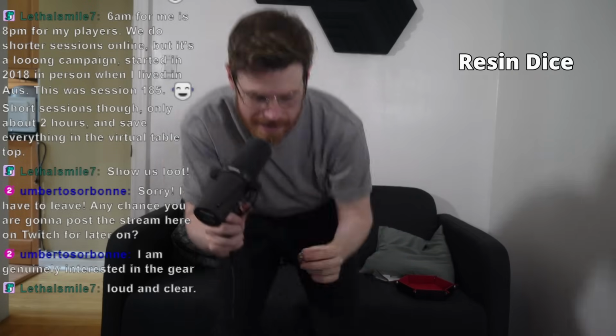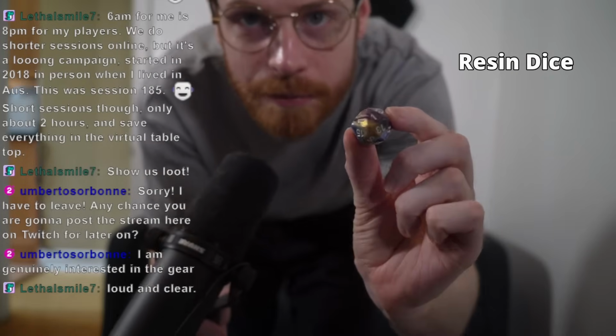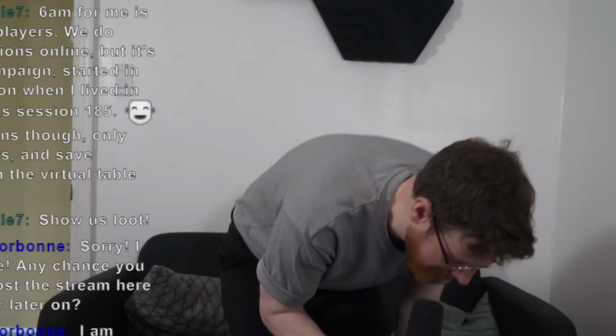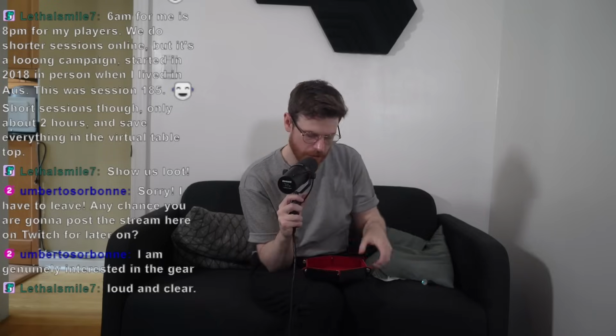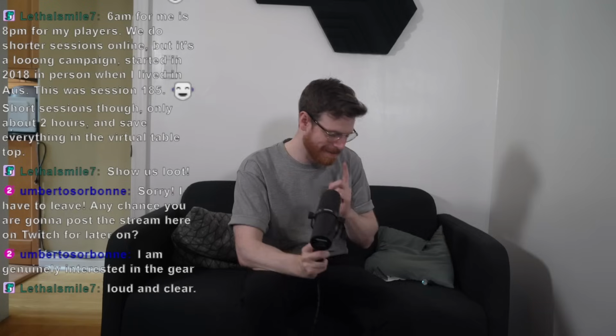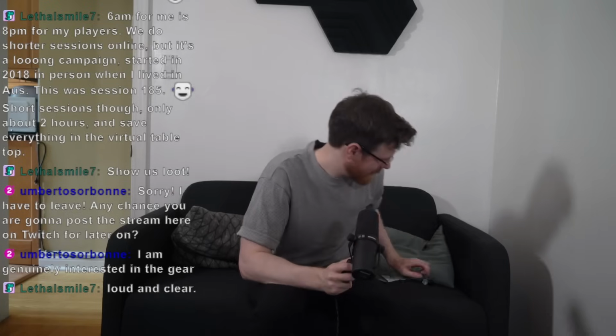So first off, I've got a normal classic resin dice. I don't think I've got the lens to really show you properly, but it's just a basic dice. You can get a set of this for $10. These are probably the cheapest dice I own. They roll average. But then I went down a route where I started trying to buy expensive dice.